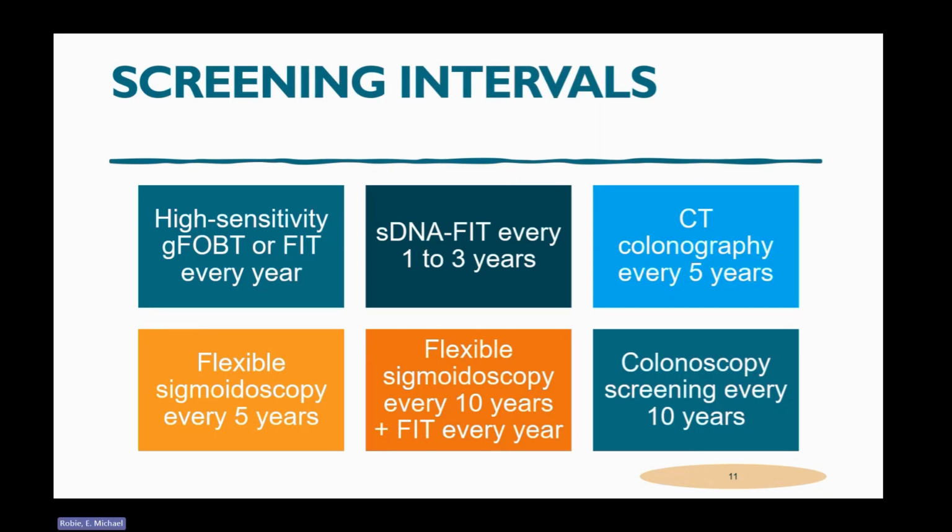And really, the gold standard is the colonoscopy screening every 10 years. So you kind of see that as the gold standard. You can do a colonoscopy, you'll be good for 10 years. And probably the second most common screening tool that's gained in popularity now is the Cologuard, which is the sDNA FIT, which can be done every 1 to 3 years. Okay. Does that make sense? Any big questions about colon cancer?